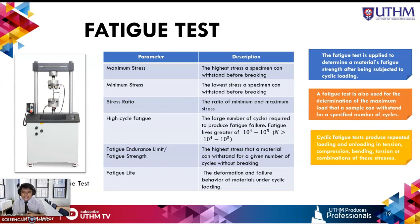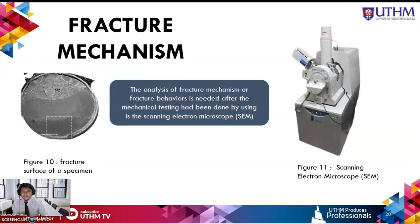High cycle fatigue is when a large number of cycles is required to produce the fatigue failure, with fatigue life greater than 10 to the power of 4 up to 10 to the power of 5. For the fatigue endurance limit and the fatigue strength, it is the highest stress that a material can withstand for a given number of cycles without breaking. For the fatigue life, it is the deformation and failure behavior of the material under cyclic loading.